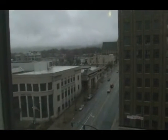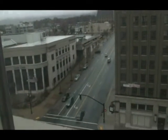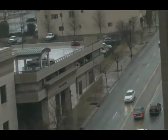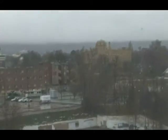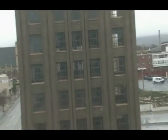And this is what it looks like out of our living room window. Washington Street. Yeah, it's doom and gloom. This is Ogden, Utah, March 5th, 2014. You can't see the mountains because of the overcast. But there's a lot of buildings, like this one right here, that are vacant.